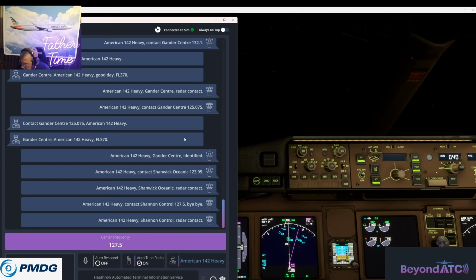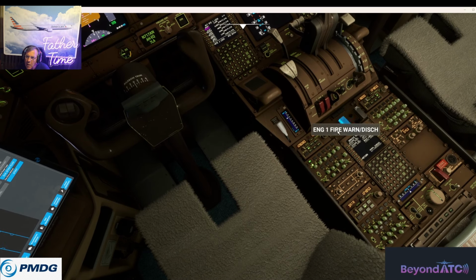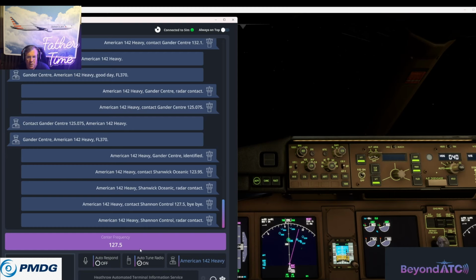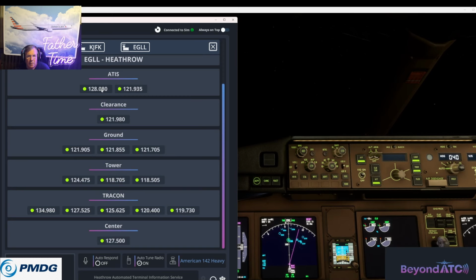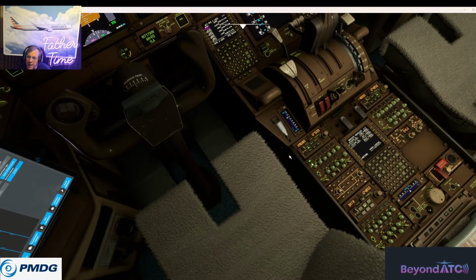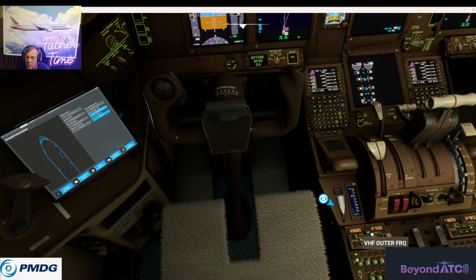Advise on initial contact. You have information Foxtrot. Heathrow Airport information Foxtrot, 2052 Zulu, wind 240 at 1 tree, temperature 1 tree, dew point 10, QNH 0989er, landing and departing runways 27 right, 27 left, transition level 070. Advise on initial contact, you have information Foxtrot.